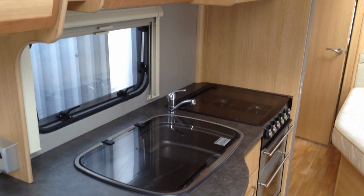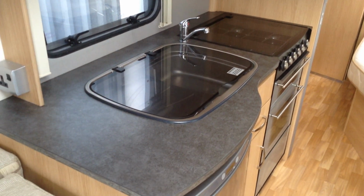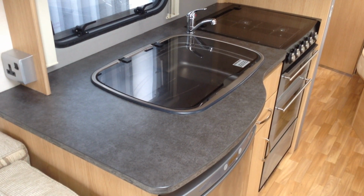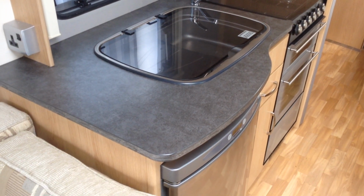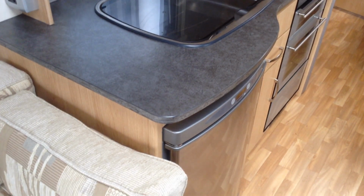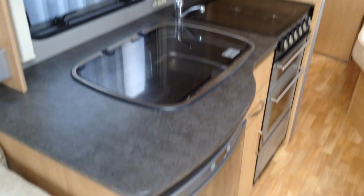Plenty of worktop space, full cooker, hob, grill, oven, pan storage at the bottom there, look. Nice touch with the sink unit with the inset drainer, keeps all the water in one place. Thetford silver fronted fridge door with easy touch button controls.